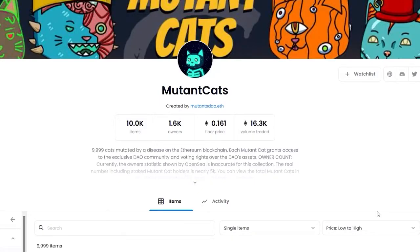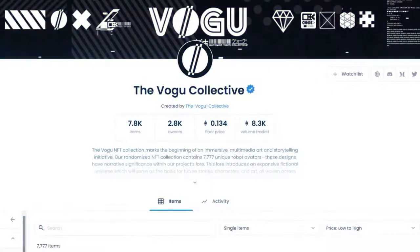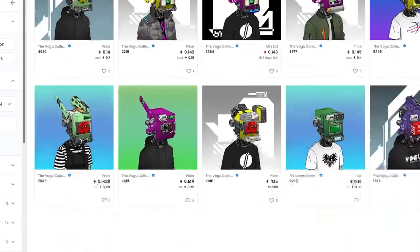At the bottom of the first page, on position 100th, Mutant Cats generated 16,302 ETH in secondary sales, or $48 million, with an amount of royalty collected just shy of $2.5 million. See what I'm saying? These are way down the charts. In the 200th position, on the second page, the Vogu Collective made non-shabby secondary sales of 8,307 ETH, which is almost $25 million in sales and over $1.2 million in royalties collected.